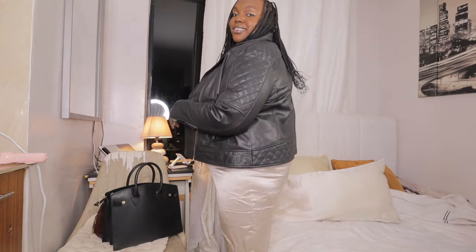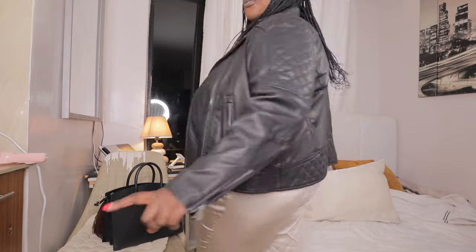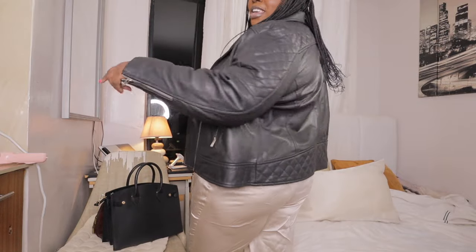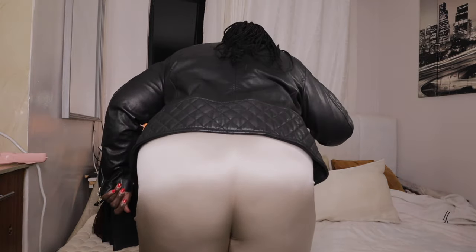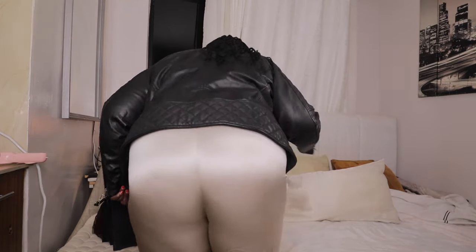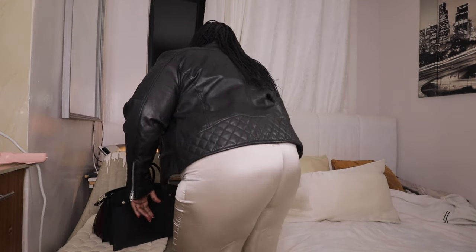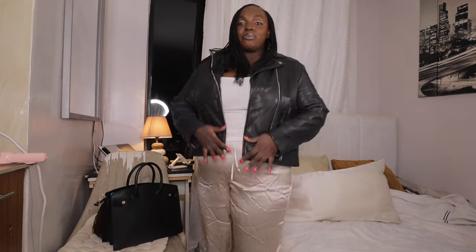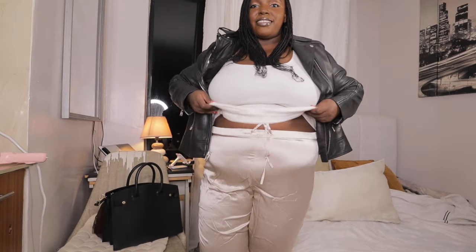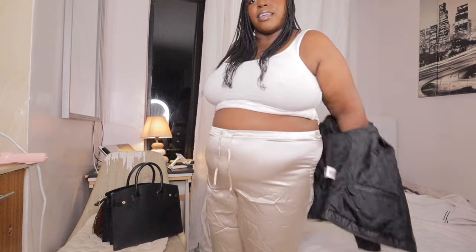I love this. See? So it was the outfit, the material that was giving me no ass, but see, I have ass now. I can twerk. This is nice. Let's try it with a crop top. Ooh, even nicer. Let's remove and wear the bralette.